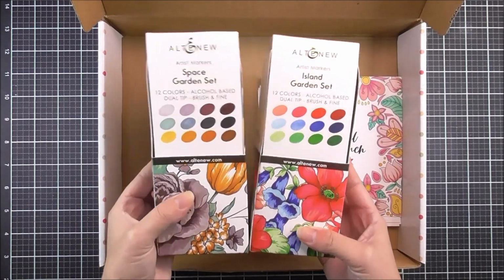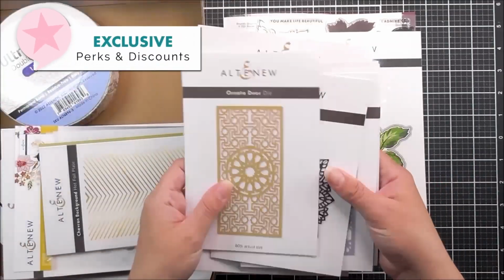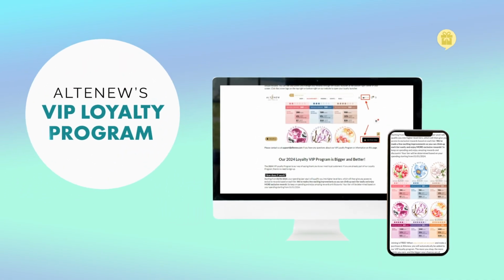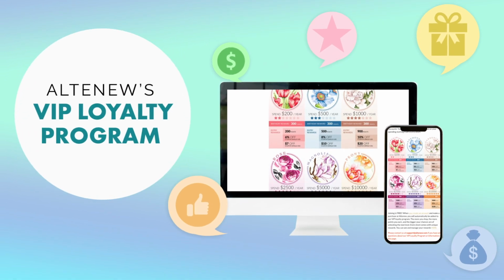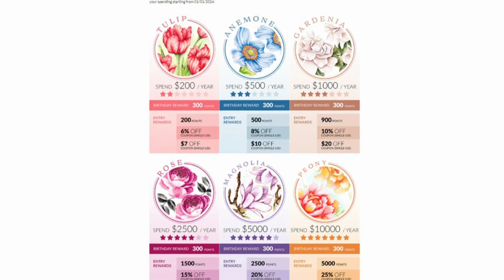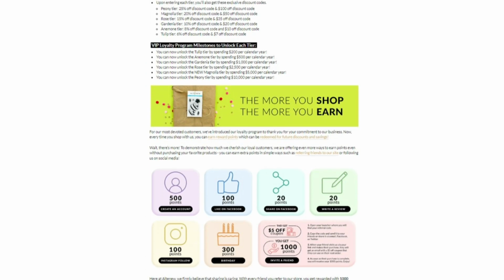Are you a passionate paper crafter looking to make the most out of your purchases with Altenew? Do you want exclusive perks and discounts? Well, look no further than Altenew's VIP loyalty program. Specially dedicated to you, our dedicated customers, we have improved our loyalty program, giving you even more chances to earn points and unlock higher tiers.